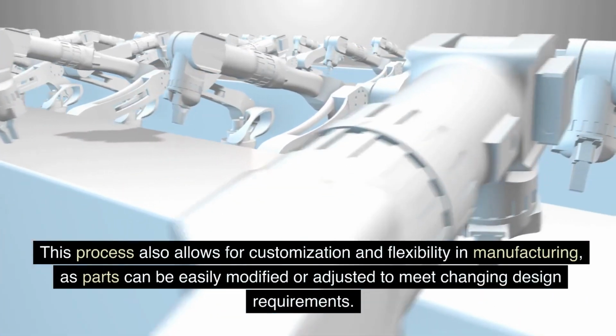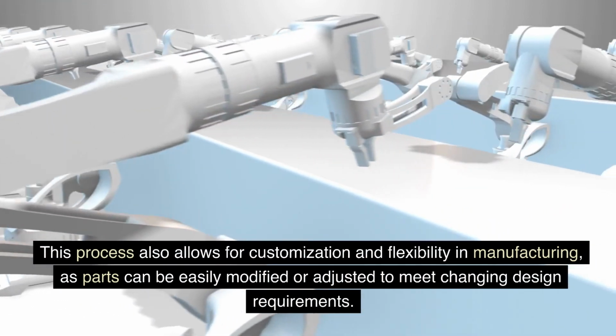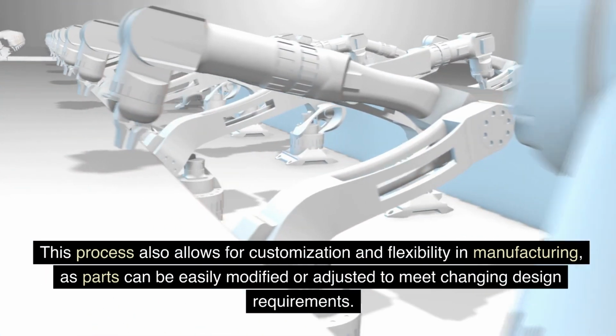This process also allows for customization and flexibility in manufacturing, as parts can be easily modified or adjusted to meet changing design requirements.